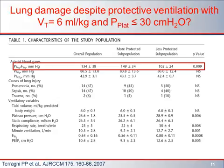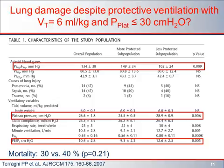They could not clearly identify cutoff values for the PaO2, FiO2 values. The mean values were slightly different, so you can say, okay, the less protected subpopulation was a population with more severe ARDS. The plateau pressures were clearly increased compared to the protected subpopulation, where the tidal volume of 6 ml per kilo was fine, in comparison to the less protected subpopulation, where the plateau pressure was around 29. And due to the severity of the patients, they also used a slightly higher PEEP in the less protected subpopulation. And they could show that at least there was a trend towards a higher mortality in the less protected subpopulation group.